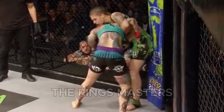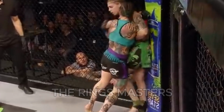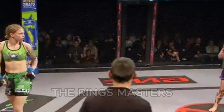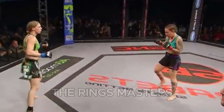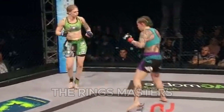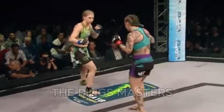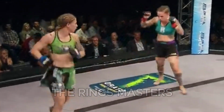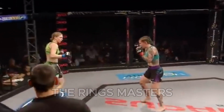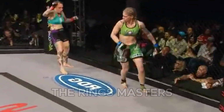These two girls leaving it all inside the hexagon. Get right in front of her own corner. We certainly know that Shana Powell puts in the work, training incessantly. That fight with Militia, and it's definitely showing. Nicole Sadie doesn't seem to have an answer at the moment for everything Shana Powell's throwing at her.